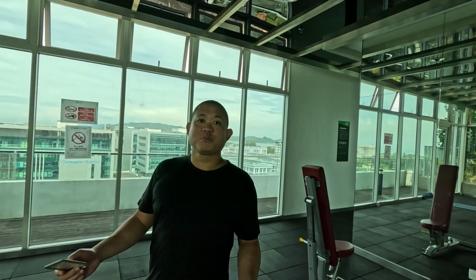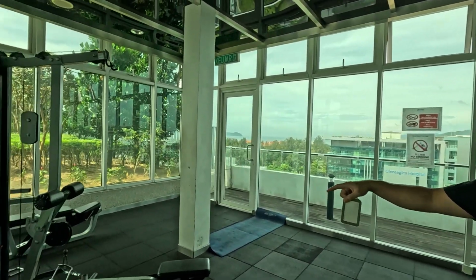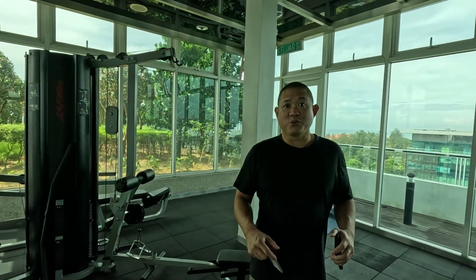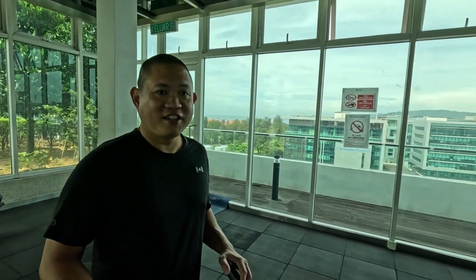As you can see, the gym is pretty small. We've got some free weights, a couple of benches, and a machine, like one of those multi-function machines. However, it is at least air conditioned, which is really great because it's currently 31 Celsius outside, and with the humidity, it says it feels like 39, so it's another really hot day.